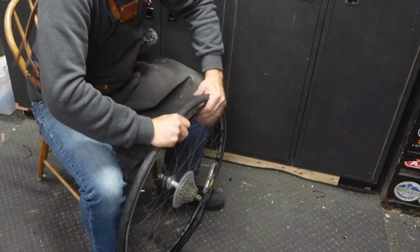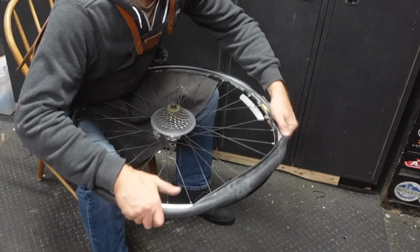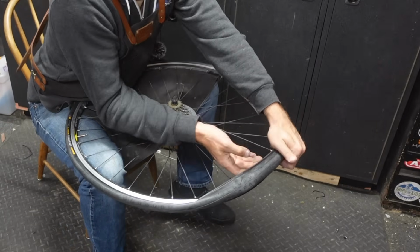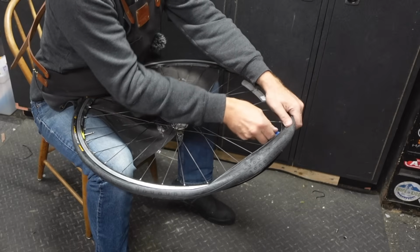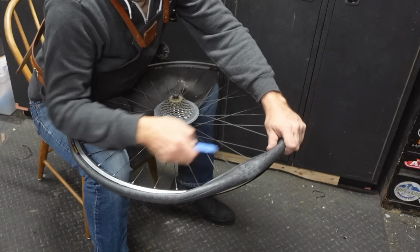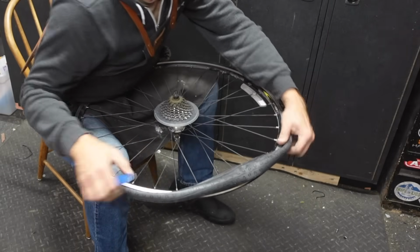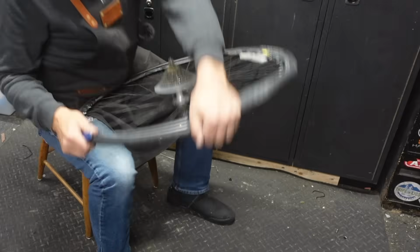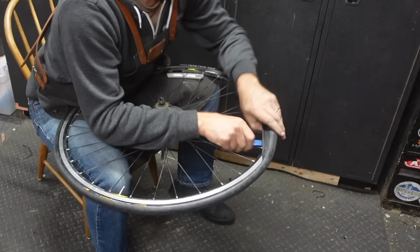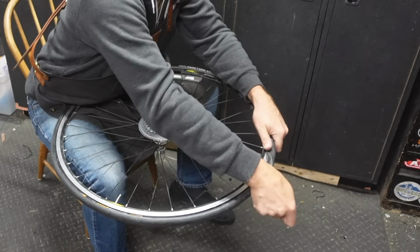My God. And of course there's Velox tape in there, taking up all that real estate in the valley of the rim. It's gonna be the title of the first Bike Farmer full-length feature film, Valley of the Rim. And it's gonna be me sweating profusely, swearing about shitty old road bikes and Velox tape.